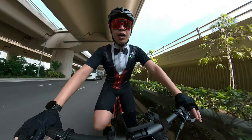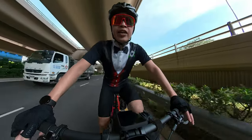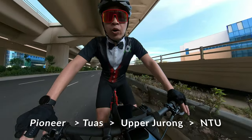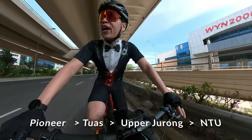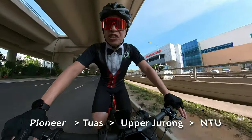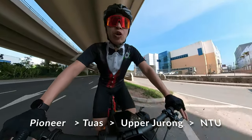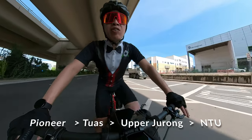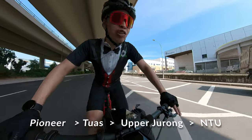Heading east-northeast on Pioneer Road, and because there's a lot of factories and industrial buildings here, each of us actually smells different things. One person smells chocolate, another person smells grape, another person smells corn. So it's quite hilarious.